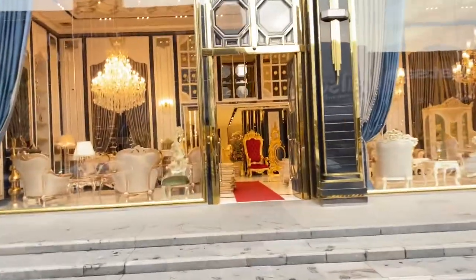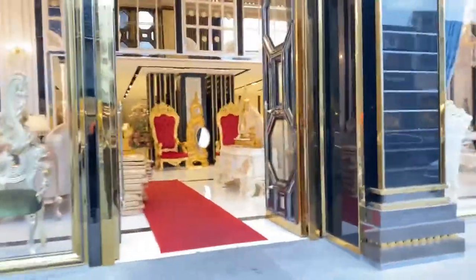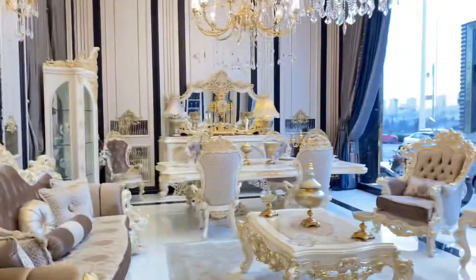This is probably the furniture that African leaders buy to keep in their homes. When they buy homes, they come and buy their, like a Mike Sonko, I'm just joking. But they just look lavish. Oh my God. Hoş buldum.